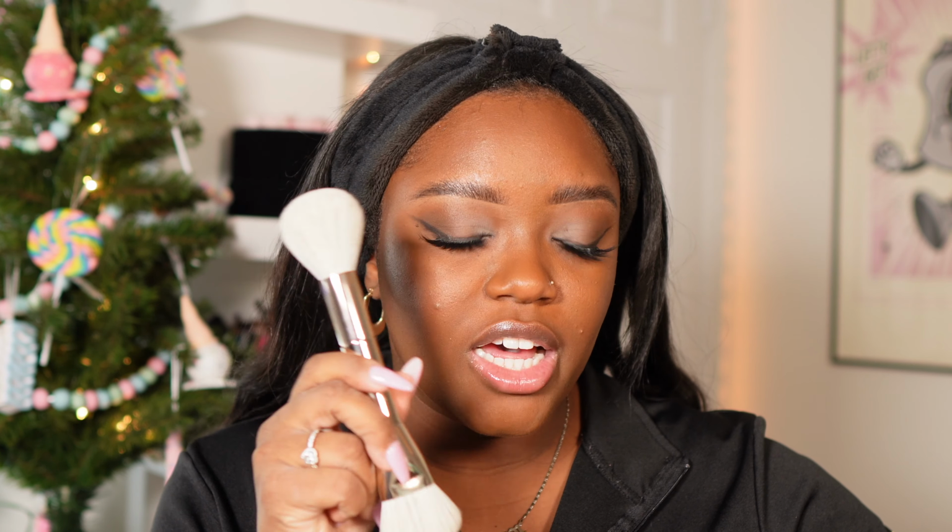Now, I really want to use a Patrick Ta blush because I want to use his new blush brush, and I just want to see what it's working with. So I pulled out a bunch of his blushes and his blush palette. So I think for this neutral look, any blush would work. We have She's Wanted, which is definitely one that I'm thinking about going into today.